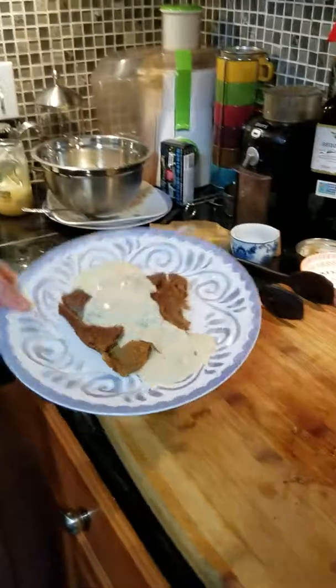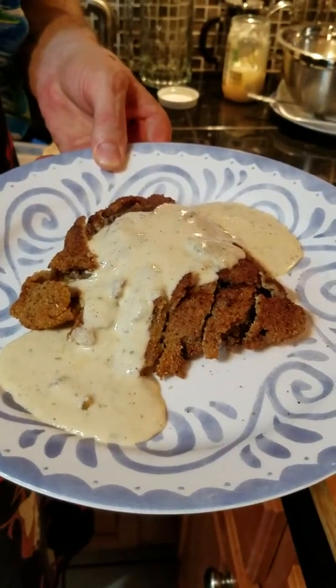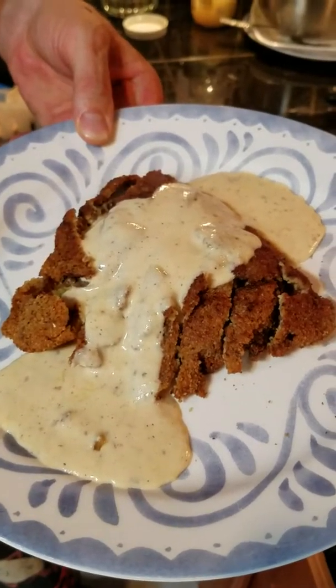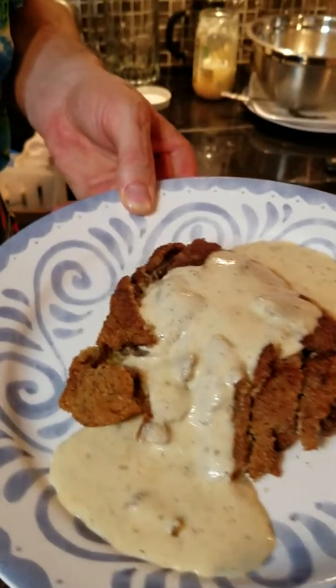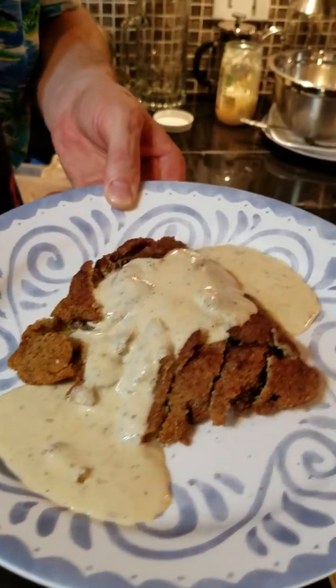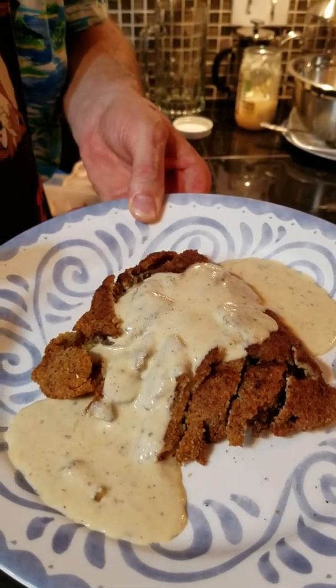And that is a chicken fried steak. Looks almost exactly like the one you get at a restaurant here, made with a flour crust and everything else, but this is GAPS legal. Except for the cream. Well, that's right. I'm sorry, except for the cream. But aside from that, if you're on the full GAPS diet, you can probably do a little bit of cream. Thanks, Mark. Thank you.